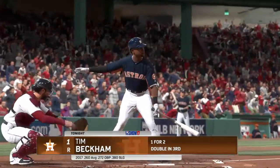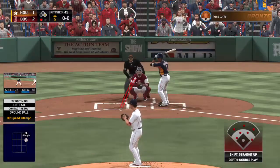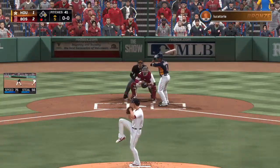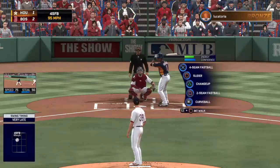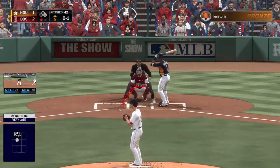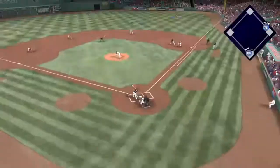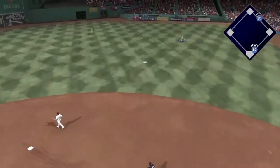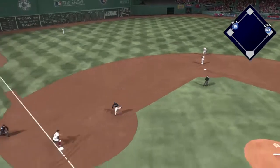Digging in, Tim Beckham. 1 for 2 with a double on the ledger so far. Becomes set. Here's the 0-0 pitch. Swing and a miss just behind a lively fastball. You know what I've been impressed with? He's really used that fastball to his advantage, and he's recognized the fact he's throwing it by people. So he's continued to dominate with that heater and not check off of it much.